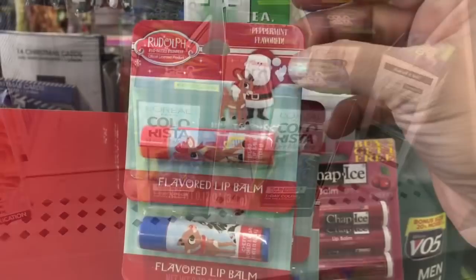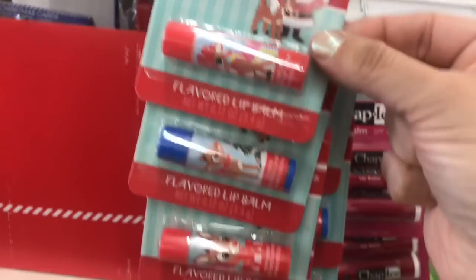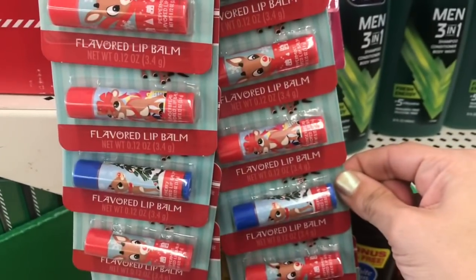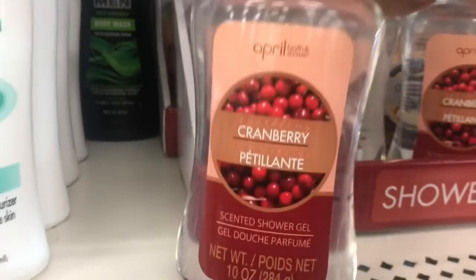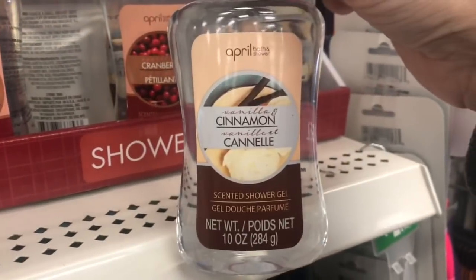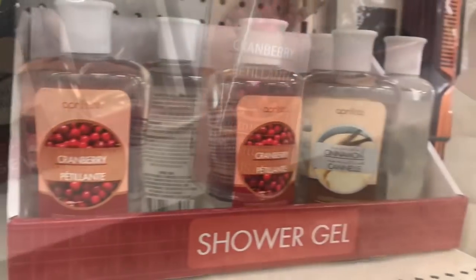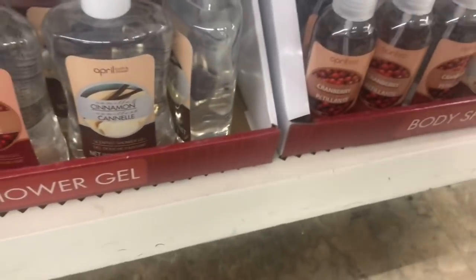They also have these Rudolph the Red-Nosed Reindeer chapsticks. They come in blue or red, and they are both peppermint flavored. So you have no choice in the flavor and two colors. Then they have this April body wash. This is in cranberry, 10 ounces, and also vanilla cinnamon. And then they have the 4.5 ounce matching body spray, again in cranberry and vanilla cinnamon.